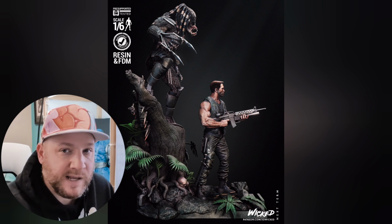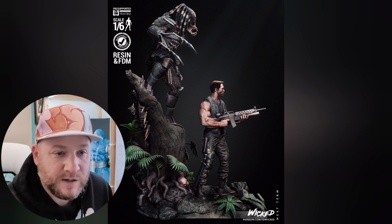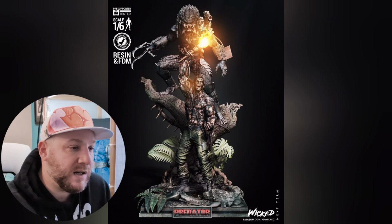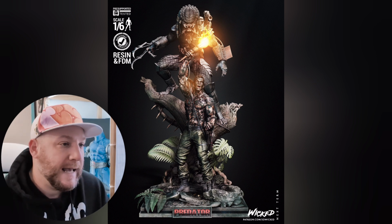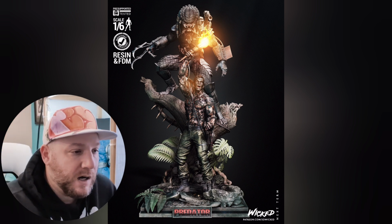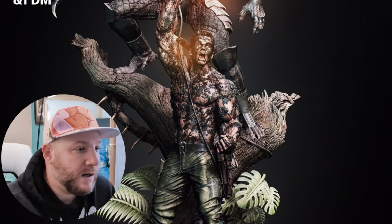So now, if you didn't like that overall concept of him holding the machine gun, you also have this option. Here he is. Now we have Arnold without the machine gun. Arnold has his shirt off. He's covered in mud, and he's raising the torch up in the air, and it's lit up. It's on fire. So with this, the mud is already on the body. It's sculpted onto his body.